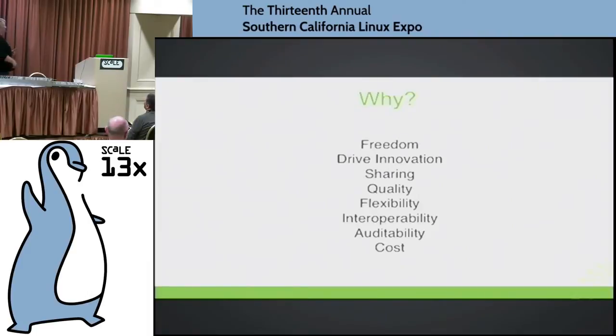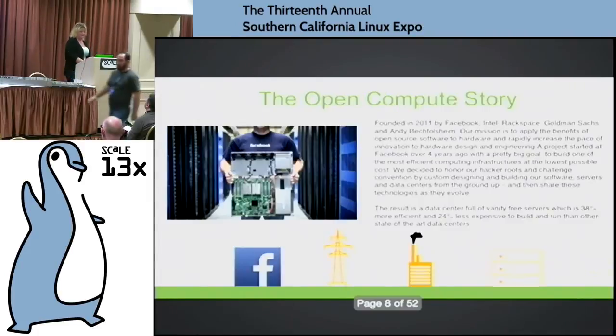And I know that the speaker guidelines tell you to stay in one place and not move around. I can't. Unless I'm tethered to it, I'm going to move around. So those are good reasons, right? Those are good reasons to get involved with a project, right?